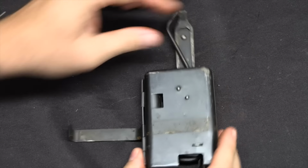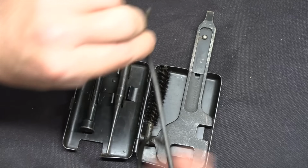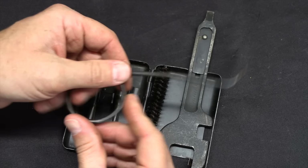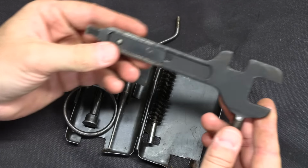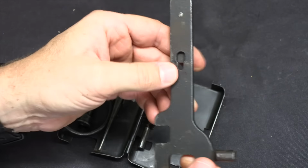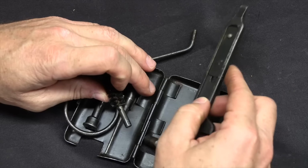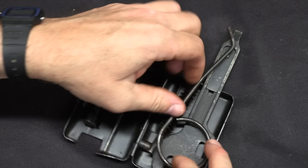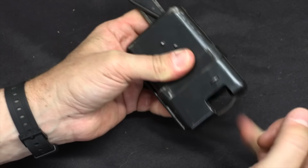Then inside we have this cleaning kit. Pop that open. We've got a broken shell extractor, a pin punch, a bore brush, I think this is a chamber cleaning brush. Honestly, I'm not sure exactly what this is, except it allows you to get a cleaning brush into more places that are hard to get to in the gun. And then we have a general wrench and screwdriver that is used for all the rest of the disassembly that you would need on the gun. So that whole thing goes into this very specialized cleaning kit, back into the gun, and that is actually your handle for pulling it out.